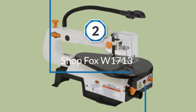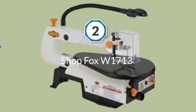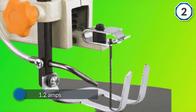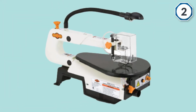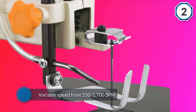Number 2. Fox W1713. The Fox 16-inch scroll saw is affordably priced, but it's still notably more expensive than our best value pick in second place. At 1.2 amps, it's got plenty of power and sufficient variable speed from 500 to 700 SPM.